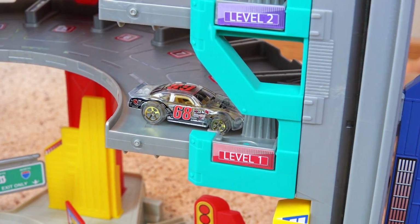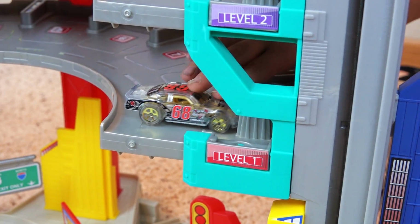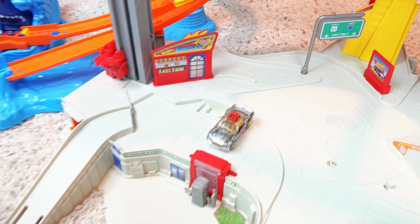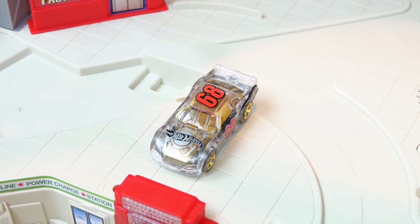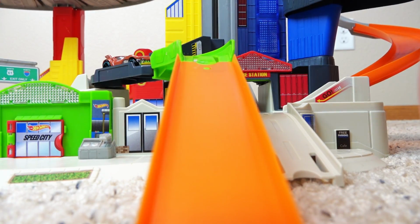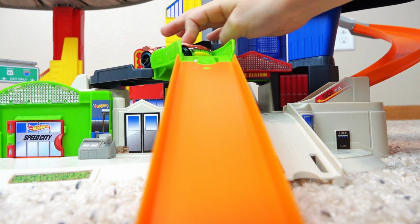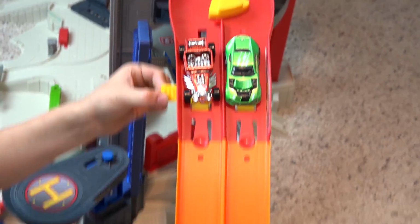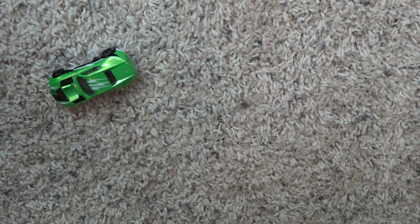There's also a ramp from level 1. Past the doorway. I gotta go. It comes with a racetrack. Ready, set, go! Blue, go!